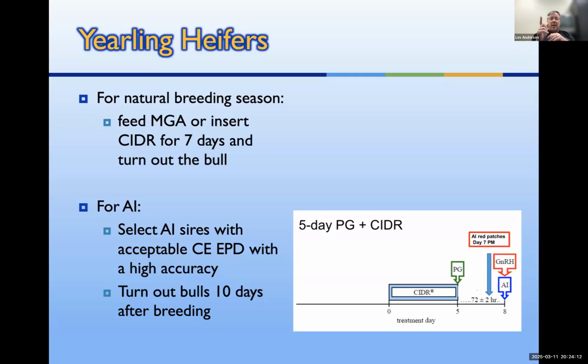If you've done your job developing heifers and they've hit their target weight and their target body condition score a month before the breeding season and they're already cycling, then MGA and CEDAR doesn't really do a whole lot for them. What we need to do then is give prostaglandin. So Lutalyse, Estramate, a prostaglandin product. And just to cover all bases, again, if you're into risk mitigation like I am, feed them MGA or put a CEDAR in for 7 days, then hit them with Lut on the day that you stop feeding or the day you pull the CEDAR, and that'll maximize the proportion of the heifers that are in heat early in the breeding season.